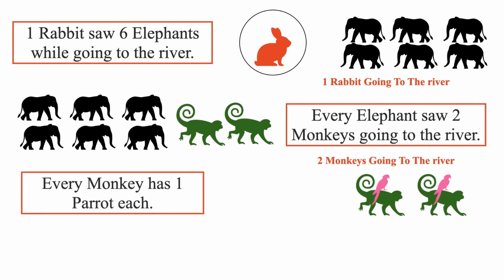Statement 3 is, every monkey has 1 parrot each. It is stated that every monkey has 1 parrot each. It doesn't say that the monkeys were taking parrots with them. It is possible that even though every monkey had one parrot each, they had left the parrot somewhere else, not taking it while going to the river. So, irrespective of whether we consider parrots as animals or otherwise, there is nothing in the question that confirms that the parrots were going or being taken to the river. Hence, we are left at the same position as at the end of statement 2, that is 3 animals confirmed as going to the river.